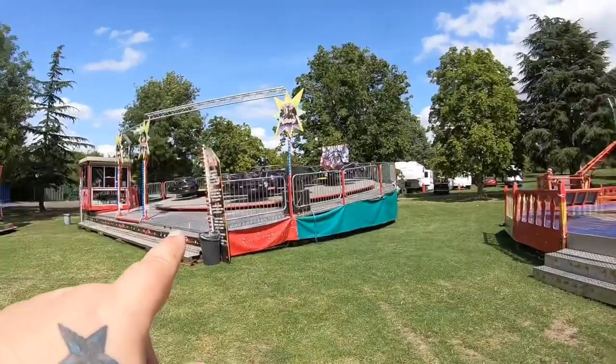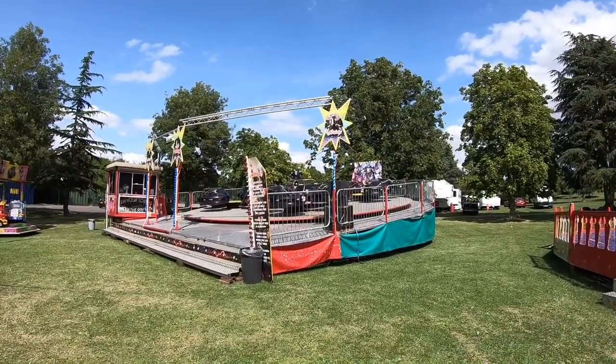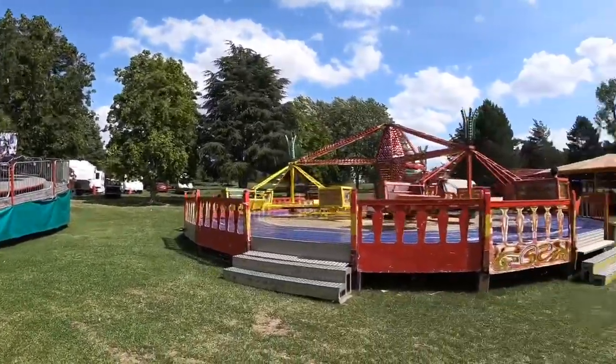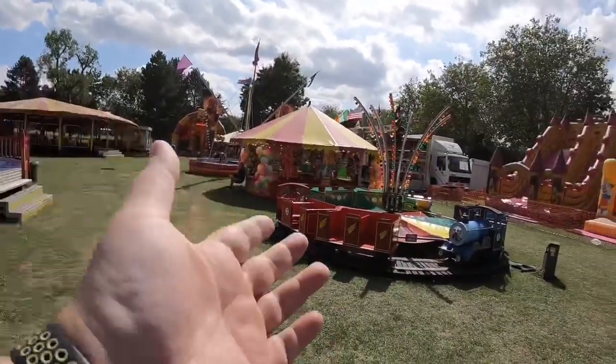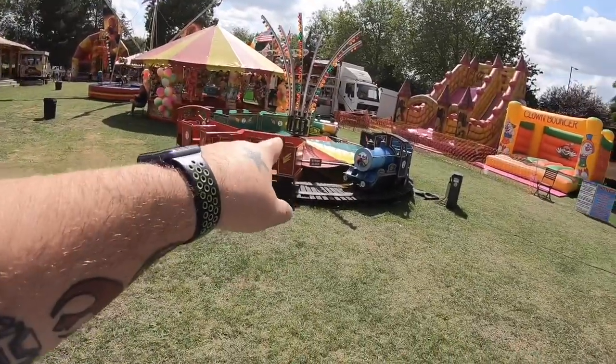But no, really nice little fair actually, some good machines. Very unique with that as well. I really enjoyed Outbreak. The Cyclone was good, and the Dodgems, obviously loads of little kids' rides and inflatables over there. I love the little trains, that's a really cute little ride.